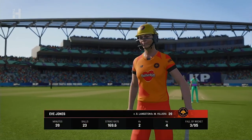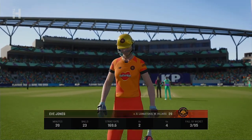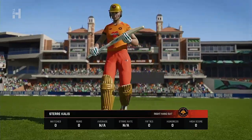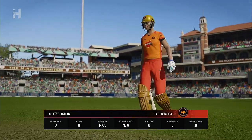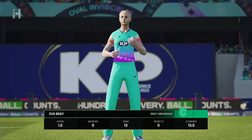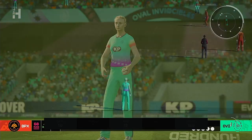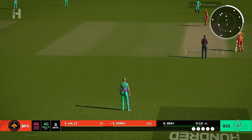This is a great wicket to take. Just look to be building a solid innings and at a really good run rate. Perfect time to take a wicket. Lots of pressure coming into bat. We'll have to wait just a little bit longer to face their first ball though. Gray, coming back into the attack, has done well so far. The new bowler into the attack for the Oval Invincibles.